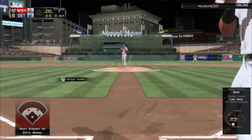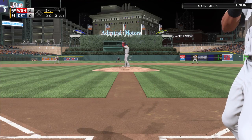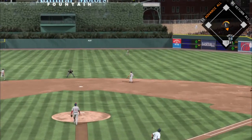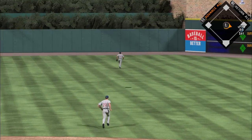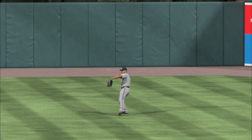Matt Carpenter strides into the box now to lead off the home half of the second inning. Second baseman, Matt Carpenter. Pulled toward right center field. Revere is calling for it, and he hauls it in for the first out of the inning.